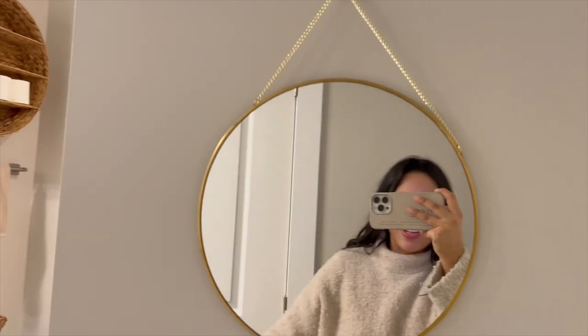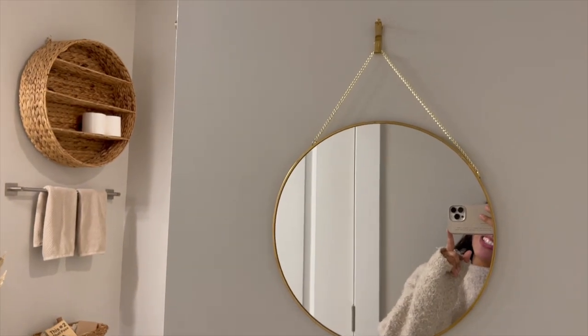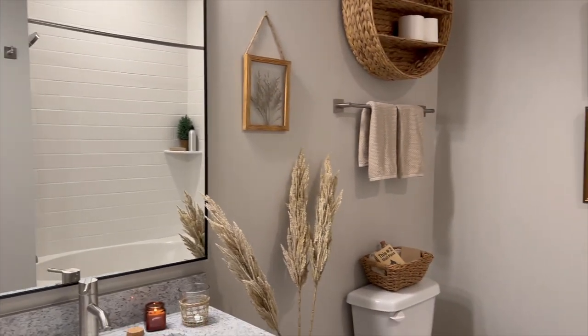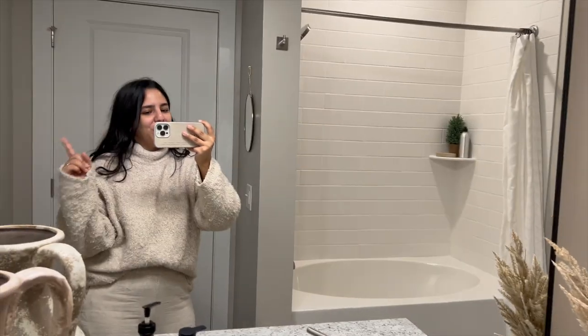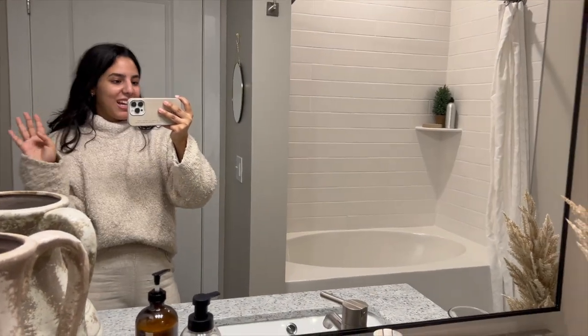And then the little mirror at the entrance, this is actually secondhand from a friend. She sent it to me from Michigan. So that's it. That's the whole bathroom. I think it looks absolutely amazing. It looked exactly how I wanted it to look, so I'm very happy. You know, things don't normally come out the way you see them in your mind. So this came out great, and it was under budget.